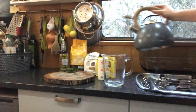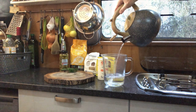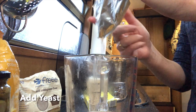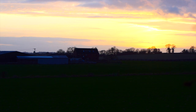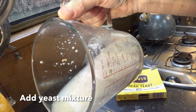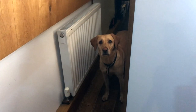Time to put that rosemary that I picked at the Hillmorton Locks to some good use. So I was going to make a gluten-free vegan focaccia bread, which would go perfect with our New Year's Eve stew. Because I'm baking.